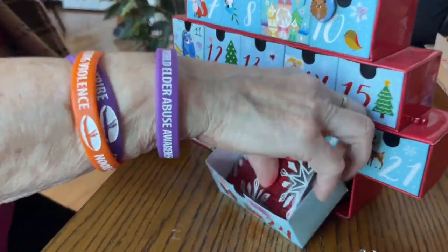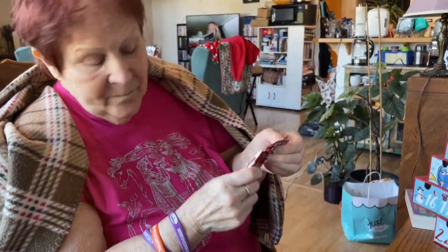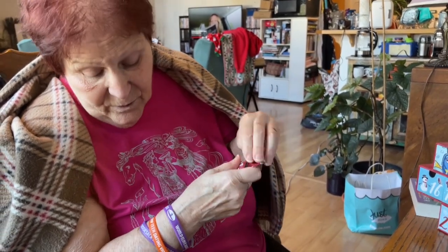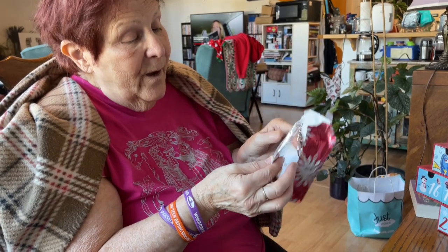Oh. I didn't have to go look for this. It fit. And it's wrapped really pretty. Let's see what we got here. You want your shirt off. Ooh. Oh, a magnifying glass. Oh, I need that because I'm blind as a bat.